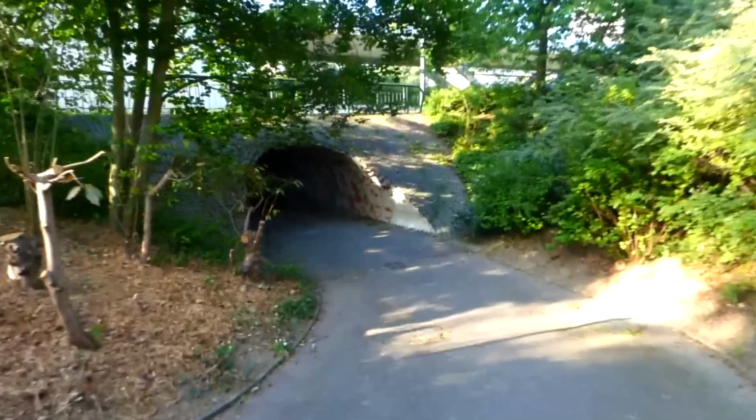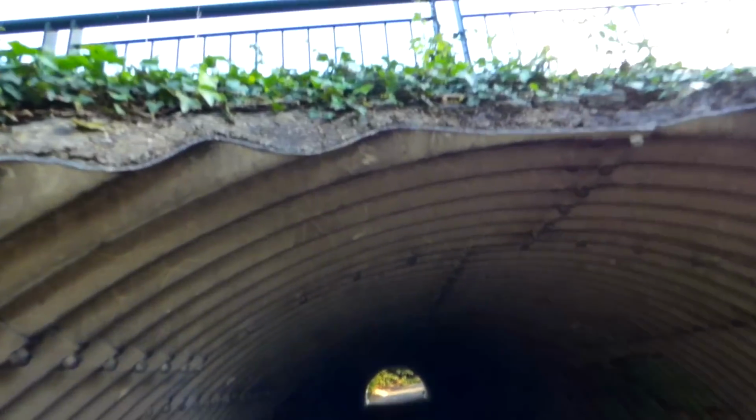Very creepy tunnel. Why they've designed this tunnel is so weird. Looks like it's from the war, but it's not. It's probably a lot later. They just designed it. Why would they build it like that? It looks like it's from the 40s, but it's actually probably from like the 70s.